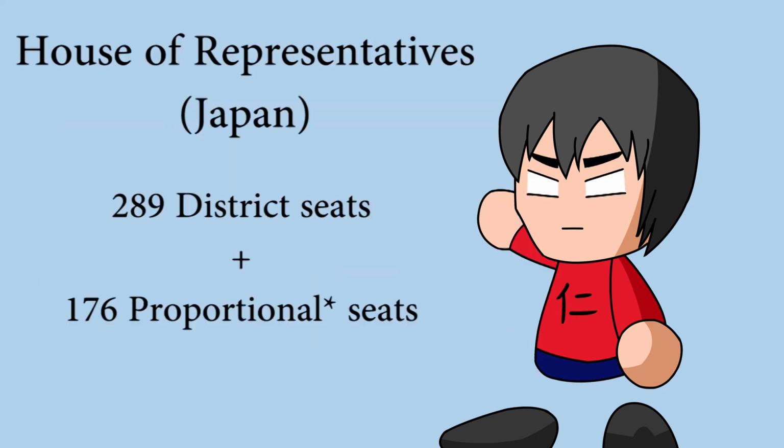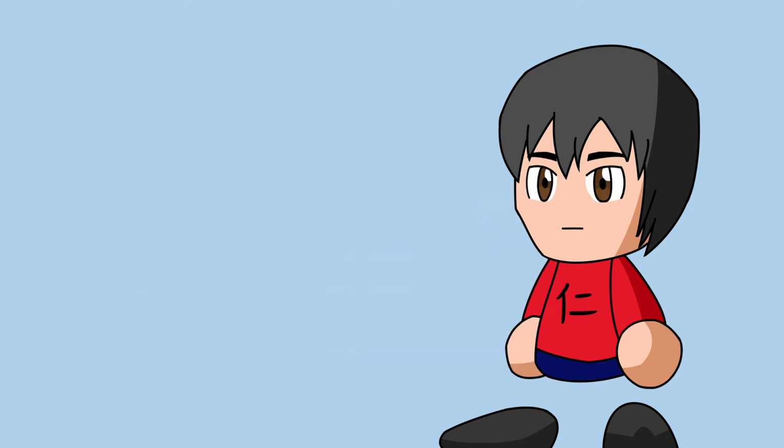But wait, I hear you say, there's still the proportional seats. Surely those are there to make sure the legislature is proportional to what voters actually want. Yeah, you see that asterisk there? The proportional seats aren't actually there to make the legislature proportional, unlike more sensible countries. Instead, these 176 seats are assigned according to the percentage of a vote that a party gets, no matter what that party has already won in the district seats. Think of the elections for the House of Representatives in Japan as two separate elections happening at the same time to fill two different parts of the same house, one for the districts and one for the proportional seats.